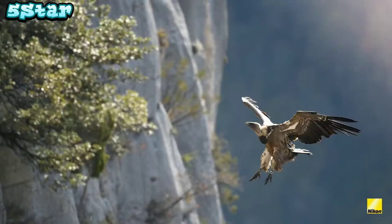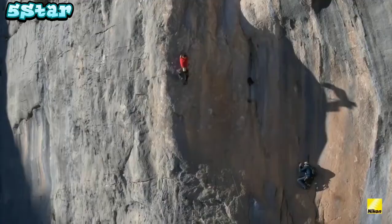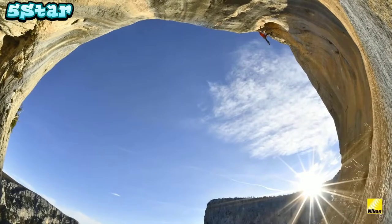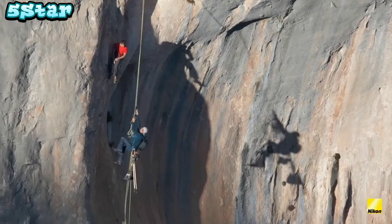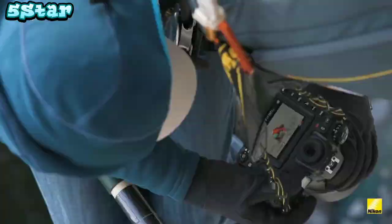The Verdon Gorge is a huge place, and so is my shot list. I was blown away with the amount of content that was quickly captured in a mere 4 days. Come on, dude. You got this. Moving quickly and efficiently meant bringing only the essentials, and it was all made possible with the Nikon D500.